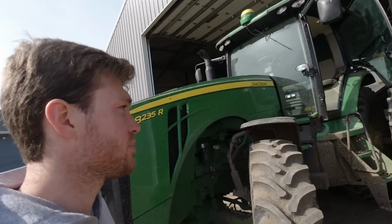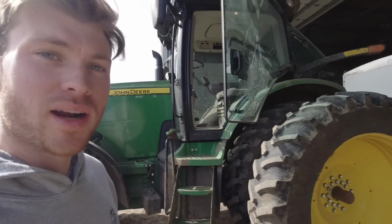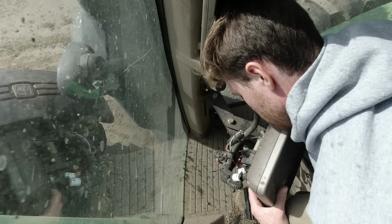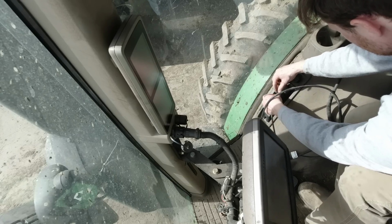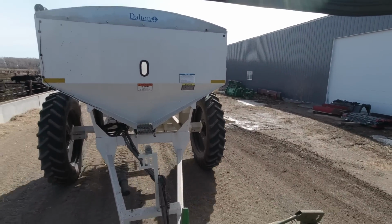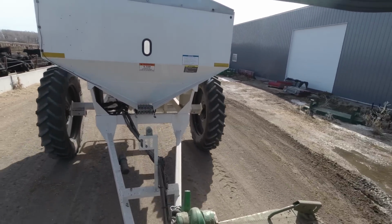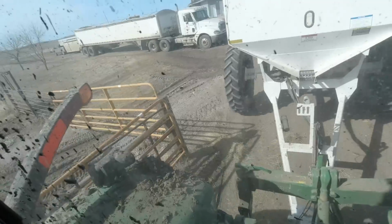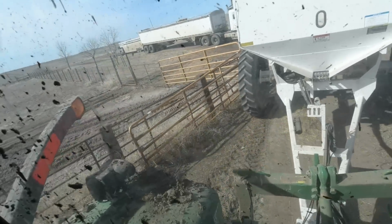Believe it or not, seed the lawn is on the list. Just got a couple things to plug in and then we'll run this to make sure it's ready to go. Well, I guess we got that thing ready to go. Now all we need is the weatherman to tell us we got a good chance of rain.